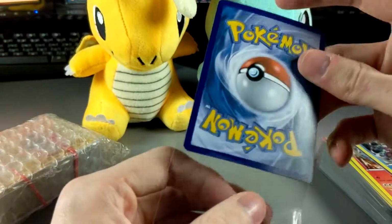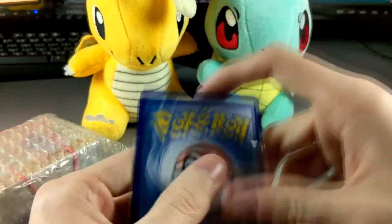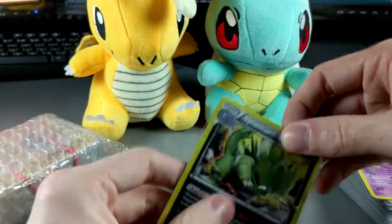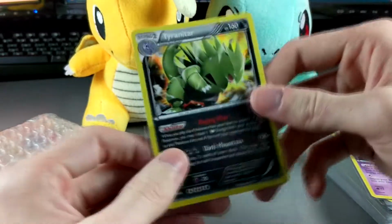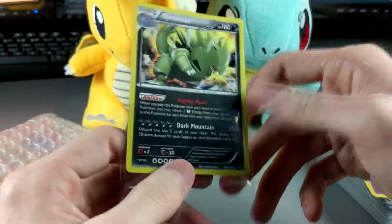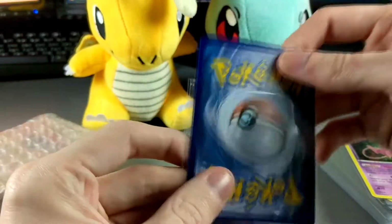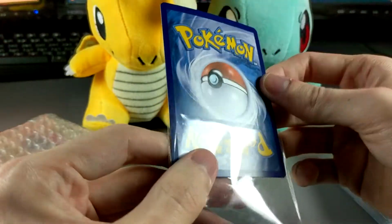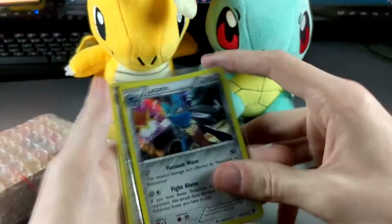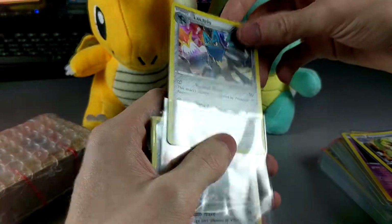Anyway, Mews are pretty collectible. This looks really mint too. I'm sure someone would like to have that. Got a Tyranitar. It's always been a pretty powerful Pokemon in the games. I don't know about the TCG. I'm not really much of a TCG player. Condition is nice. And then we have 2 Lucarios. Lucario's always been a pretty cool Pokemon as well.